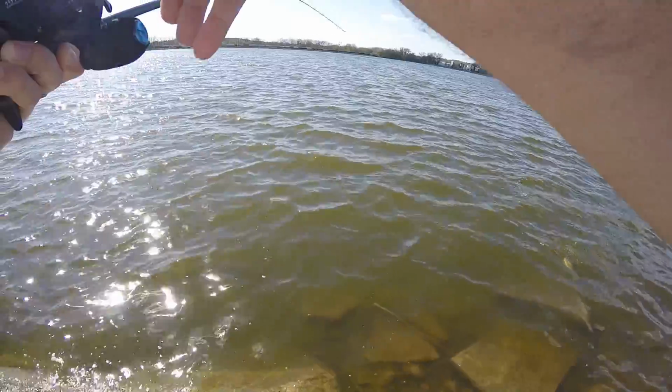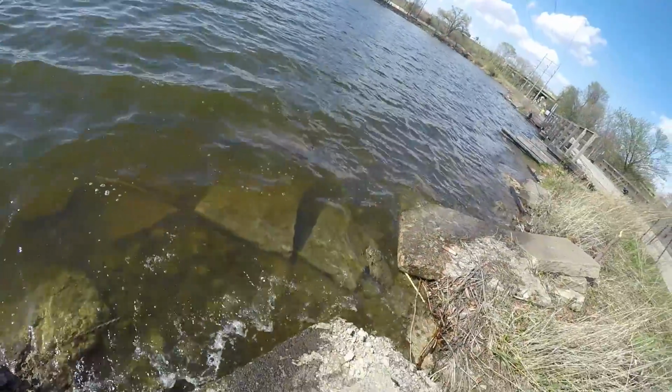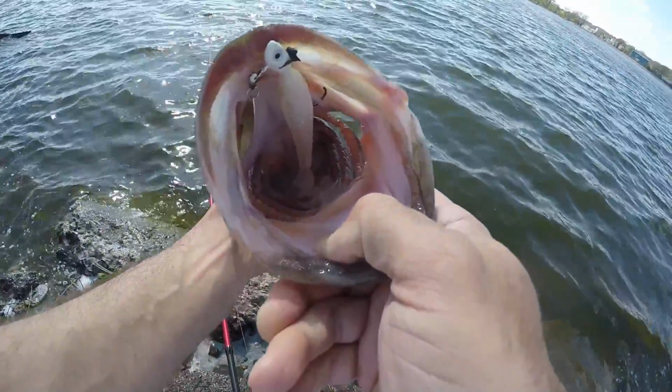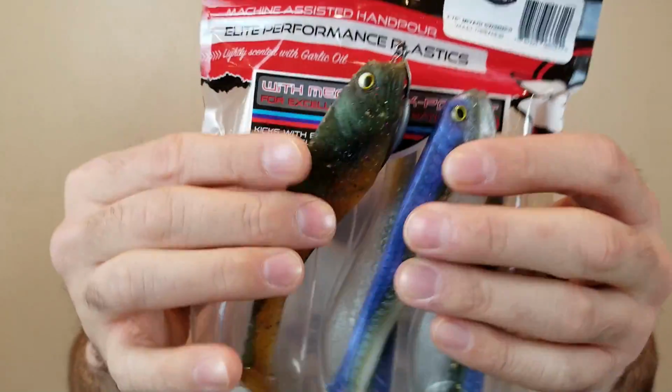They work well for me. That little small profile, if you've got smaller bait fish in your area, something like that, a little guy like those, they're hard to beat, especially in a little clearer water. Now, if you have larger bait fish in your area or you're looking to get a little bit bigger bite, you could go up to something like this.